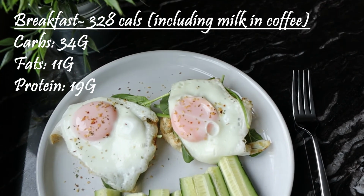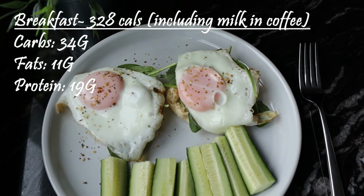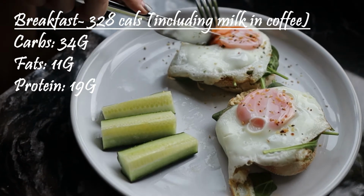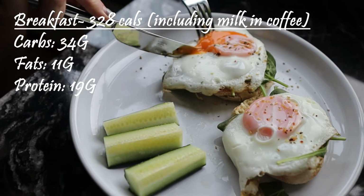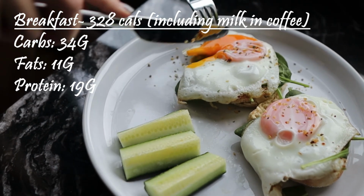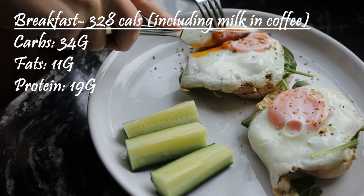So here's an example of one of my full days of eating so that you can get an idea of what it looks like at my current goals. For breakfast, I had 2 eggs on English muffin, and I added some vegetables. I added spinach and cucumber for some volume to this meal.